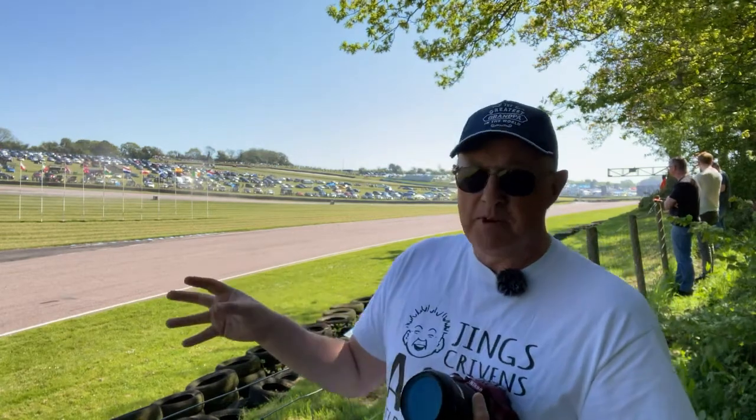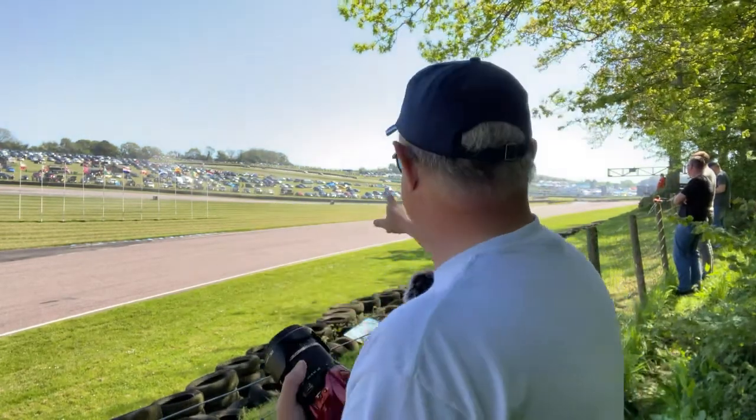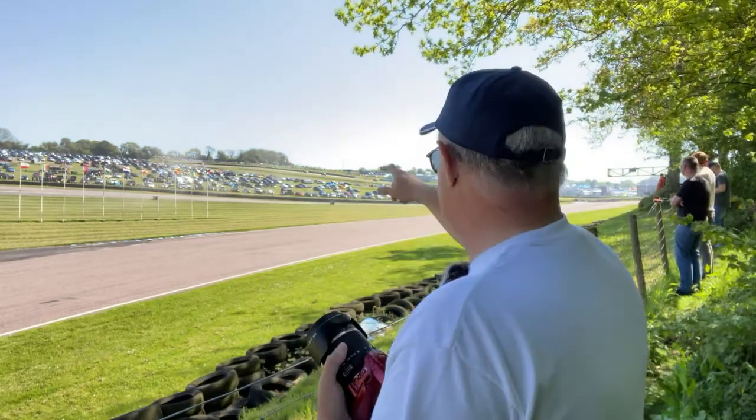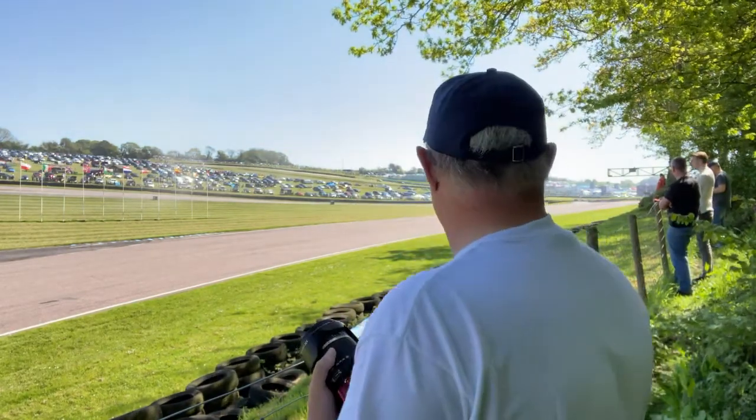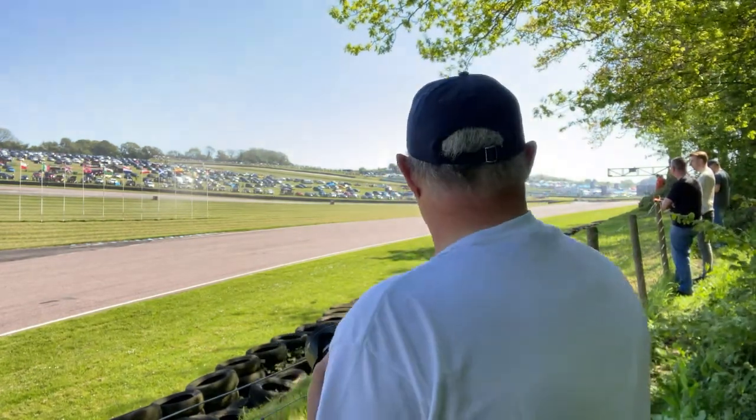So what I'll do, take a couple of shots here, then we'll walk around, we'll find some of the juicy locations. Devil's Elbow down there, North Bend at the top, maybe down by the paddocks, and then we'll do a couple of shots.